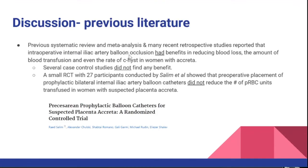So for discussion, looking at previous literature, previous systematic reviews and meta-analyses, and many recent retrospective studies have reported that intraoperative balloon occlusion did have benefits in reducing blood loss, the amount of transfusion, and the rate of CHIST with accreta. However, several case control studies did not find any benefit. There was a small randomized control trial with 27 participants conducted by Salem et al. that did show that pre-op placement of the balloon cap did not reduce the number of PRBCs transfused. So results very similar to this one, just a smaller randomized control trial.